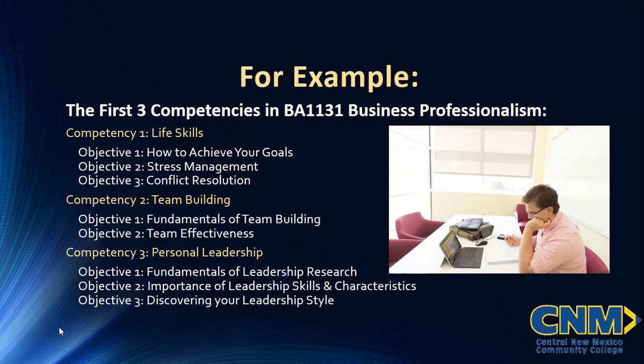Here's an example of the first 3 competencies of 6 in BA 1131 Business Professionalism. You'll notice that within each competency is a series of objectives. Keep in mind that within the objectives there will be activities and quizzes to complete.